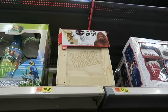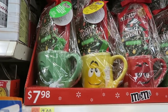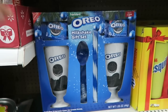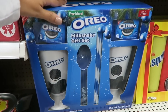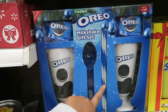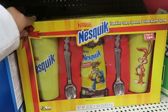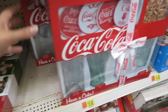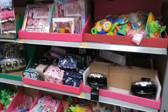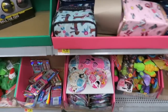There's the little Sasquatch crate that I absolutely love. Here we have some little M&M mugs that are $7.98 that come with some M&Ms. This little Oreo milkshake gift set, that's cute. This one's $15.98, comes with the two cups, spoons, straws, and the little Oreos. This one is $9.46. Here is another Coca-Cola set that's $19.98.